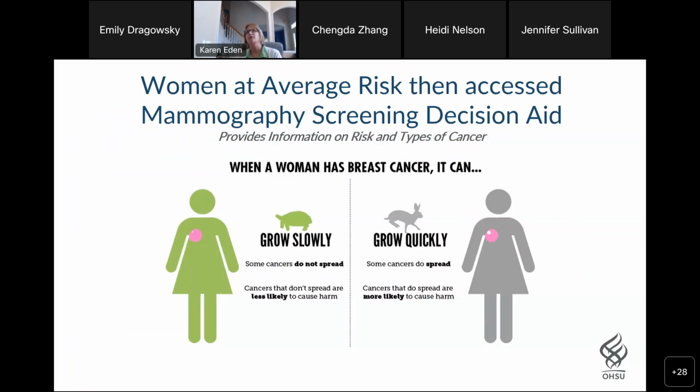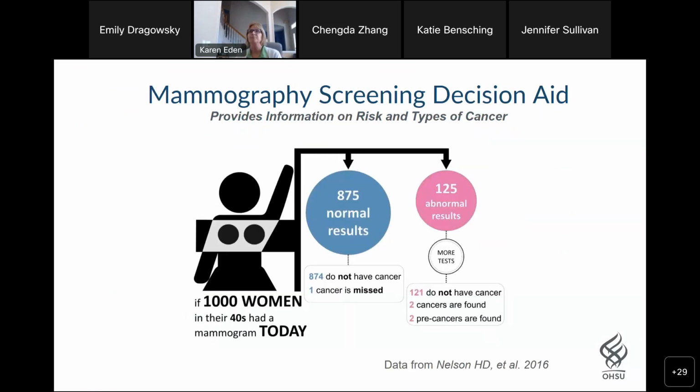And this is a graphic that we created that helps women understand that some breast cancer grows very aggressively, some grows quite slowly. As you can see, we've used graphics, we write things in plain language, we test this with our patient advisors, and we often have quite a bit of pilot testing with clinicians and patients before we roll out a decision aid. Let's go to the next slide.